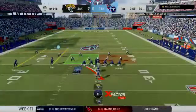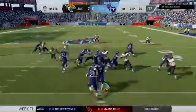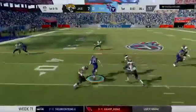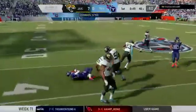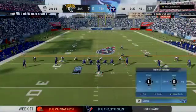So from the 36 now, first and 10. They go back to the ground, this time Jacobs. And he'll take this one for about 4 up to the 40. Brandon, all things considered, they have to feel pretty good about getting that type of a gain considering the blitz that they just had against them. The run got 4. Now they deal with a 2nd and 6.